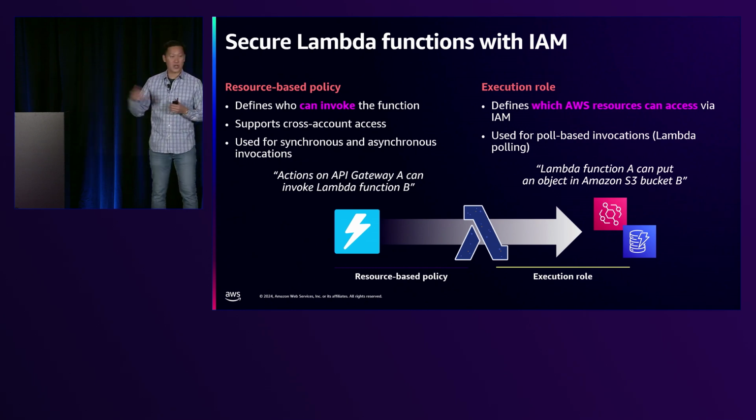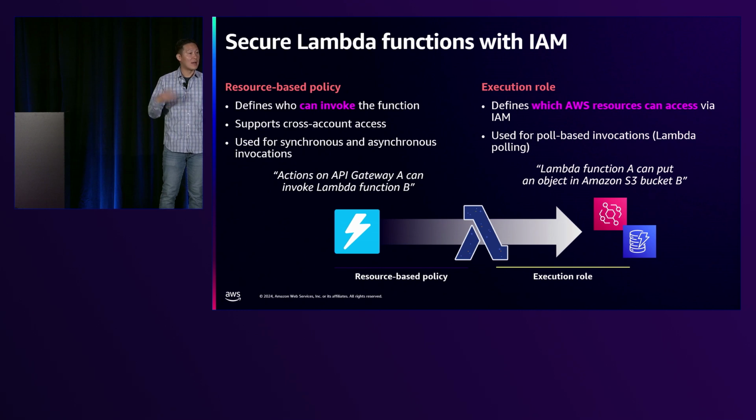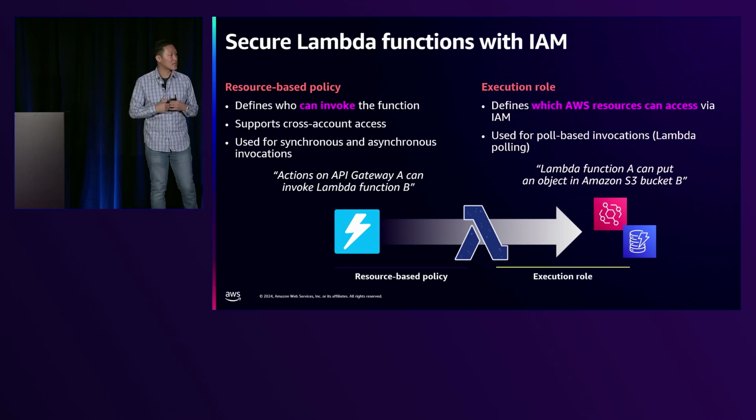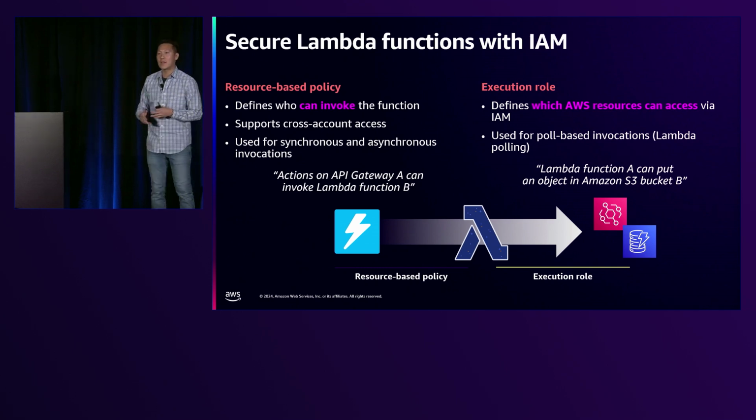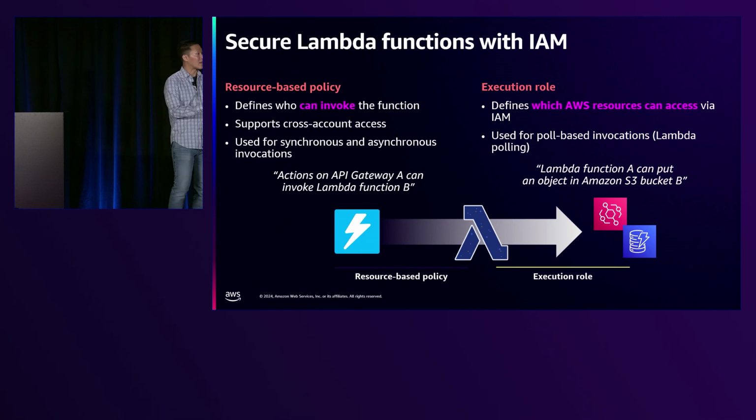So an example, like Josh had pointed out earlier in that architecture diagram, I have API Gateway. Maybe I have a REST API request coming into my REST API endpoint. We then want to invoke a Lambda function behind it because that method was called. And this is where you would then have a resource-based policy on your Lambda function that says API Gateway is my service principal. But then you can also specify that it's coming from a very particular API, or even, if you want to get very specific, a Lambda function version or a Lambda function alias.